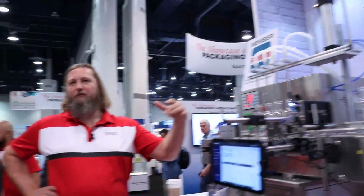Okay. All right. So you said a 4-head filler. This is a liquid filler. What about other types? When you say liquid, what are we talking about? Like water-type liquid? What if I have something like syrup or peanut butter? So something thicker? It's definitely going to depend on the viscosity of that liquid. If it's going to be a little bit thicker, we do have options, depending on the hosing that needs to be required for that liquid that's going to go in there.